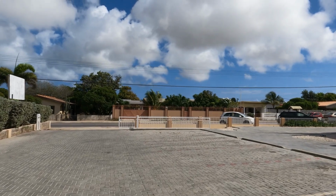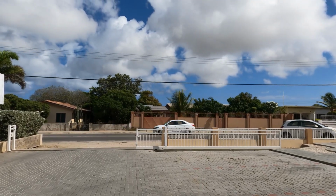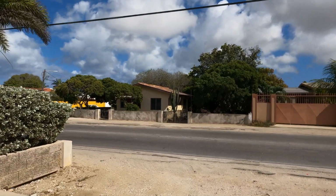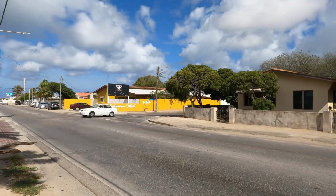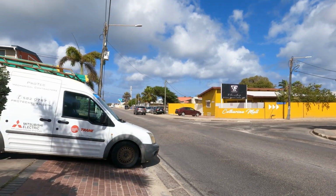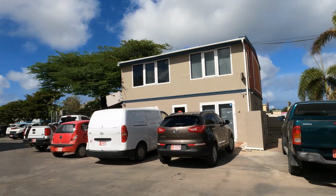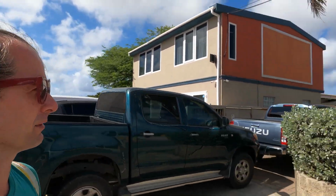Aruba, I mentioned, very safe, but obviously you still see some gated houses over here, and then you get some non-gated ones as well. So definitely get the impression that it's relatively safe. Protec mechanical contracting, so maybe some of an industrial footprint here as well in this part of town.